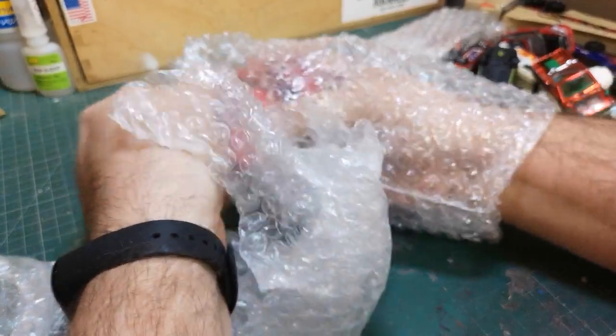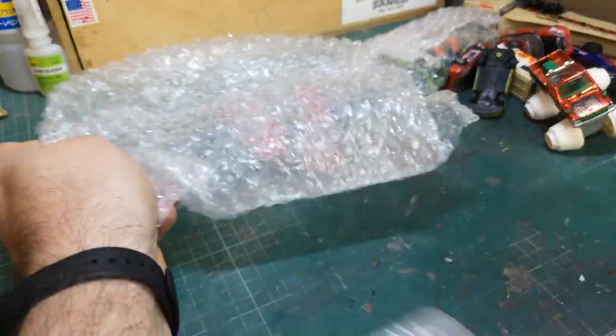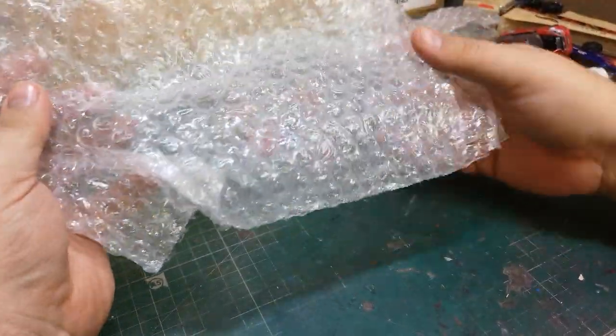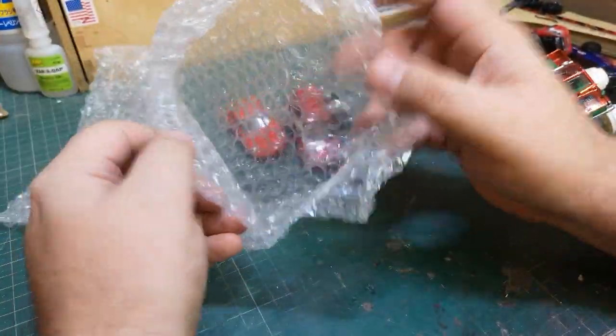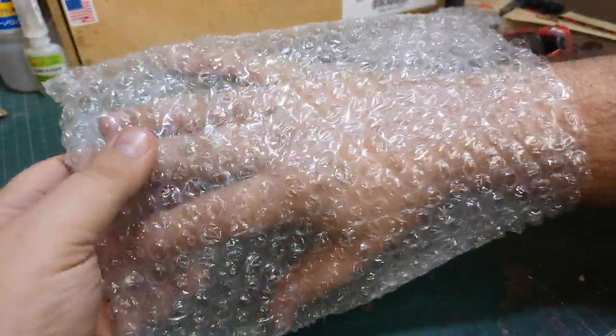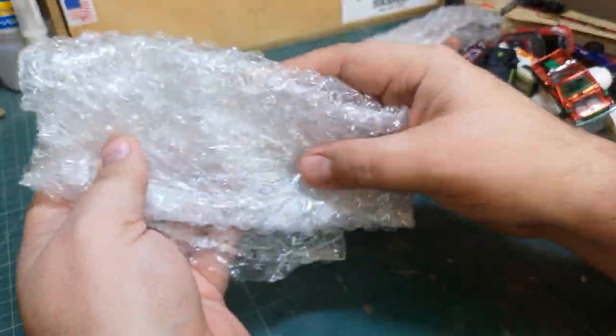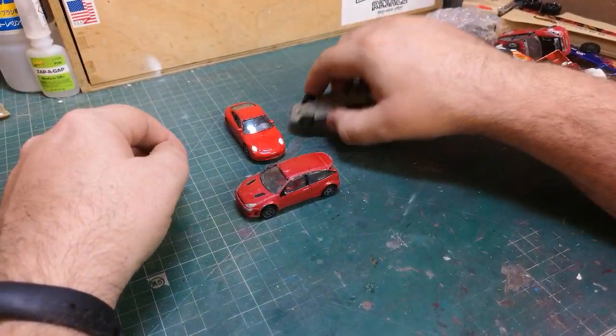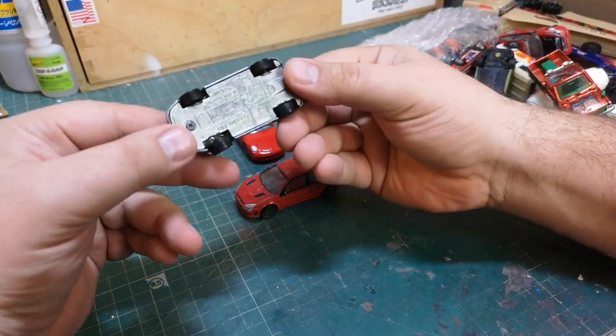Tell you what, these are handy. Whenever I send out cars, you know, I like to wrap them in tissue and tape them up. But then these are really handy, these little things. Kind of put these in these baggies and then wrap it around. I guess I'm getting old to get excited about such things.